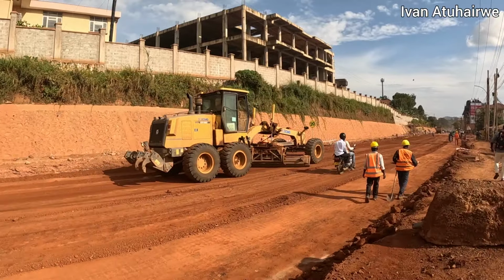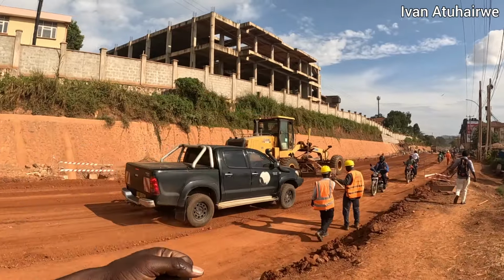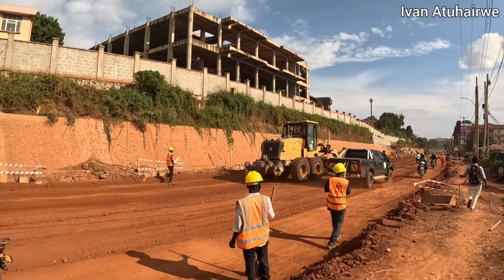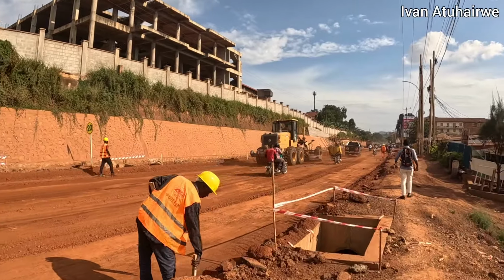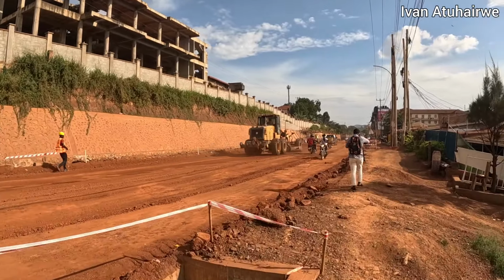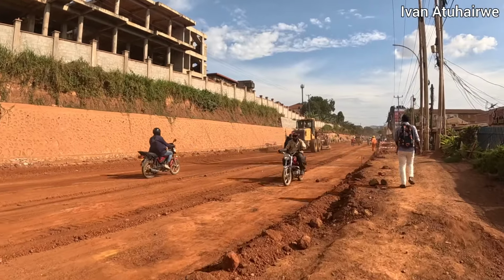So they are trying to level up. Once they level up, they roll. After rolling, I think they'll be putting the stones to start the tarmacking process.